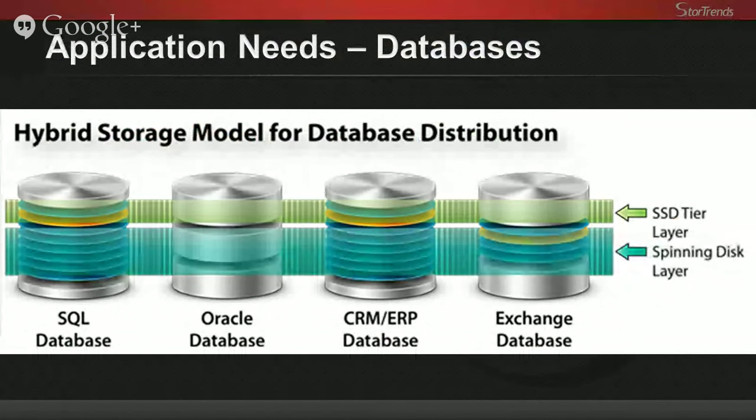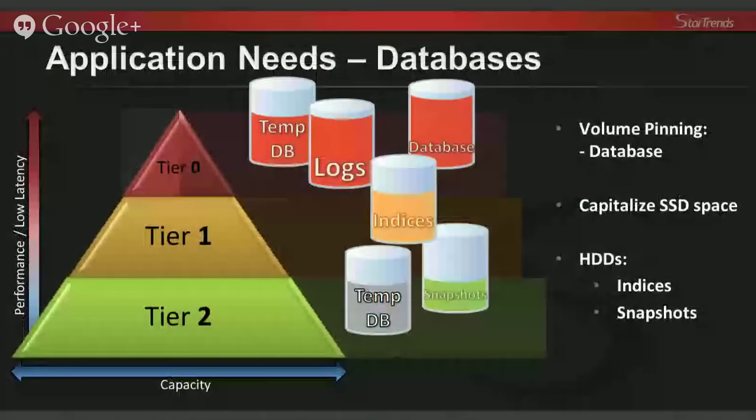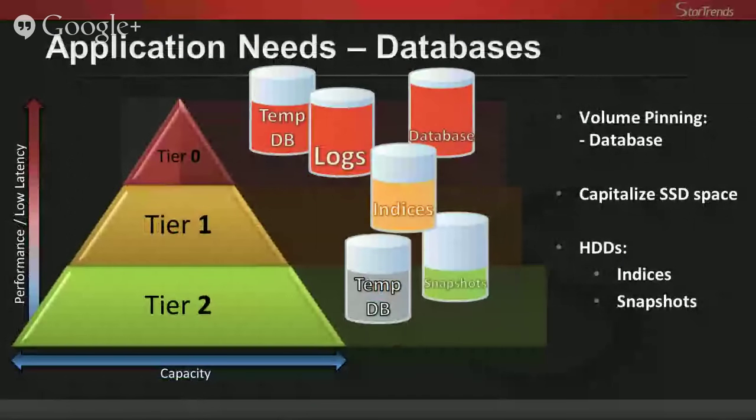Now, if we go into databases, we can talk about how much of the SSD tier is actually used. All of the database does not get accessed at all times. So we can talk about that, but you can see the different layers there. And then when we go into this, we pin volumes into certain situations. In this case, databases, logs, what have you, and you can pick and choose what you pin where. And then we basically say, okay, the older parts of the databases will get flushed down to the lower tiers, or demoted down over time.